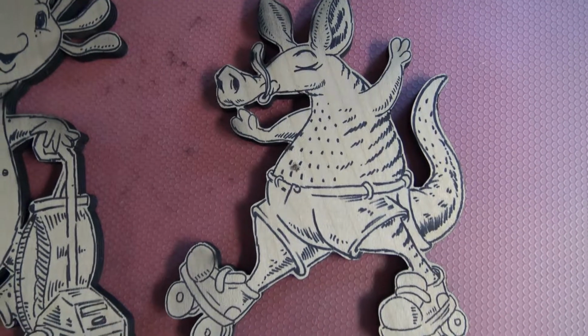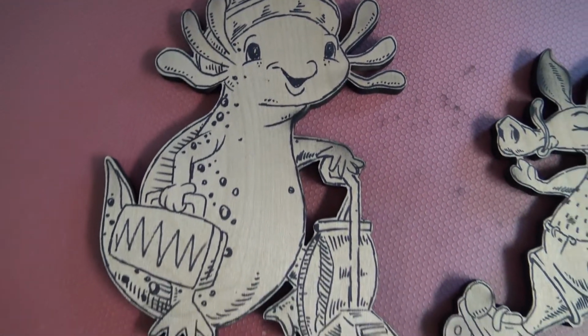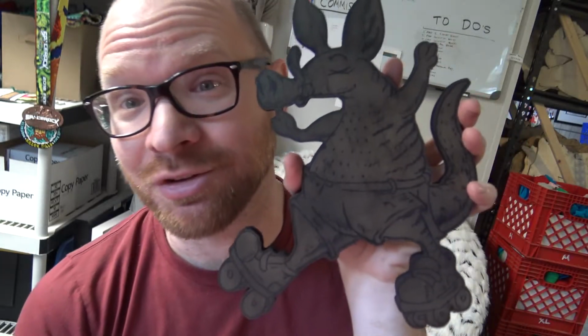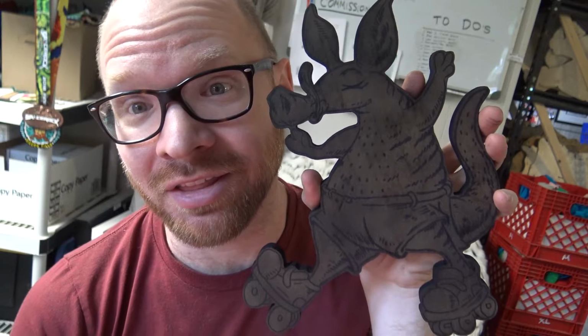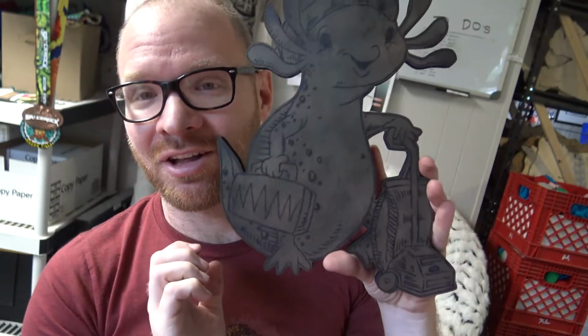Cut out the axolotl vacuuming and then the piece that I'll be carving tomorrow night for the ABV drink and doodle, the aardvark roller skating. Those are all cut out and finished. And now I've also spray painted them. So those are all done. See, all spray painted so that when I make my marks, I know what it's going to look like. There's the axolotl all finished up.